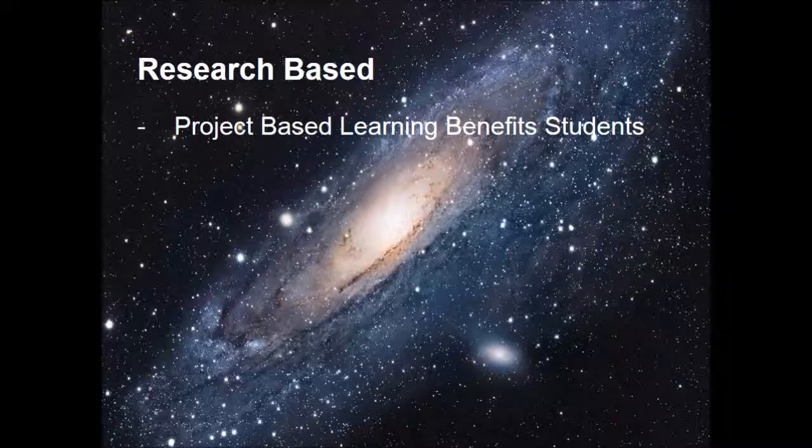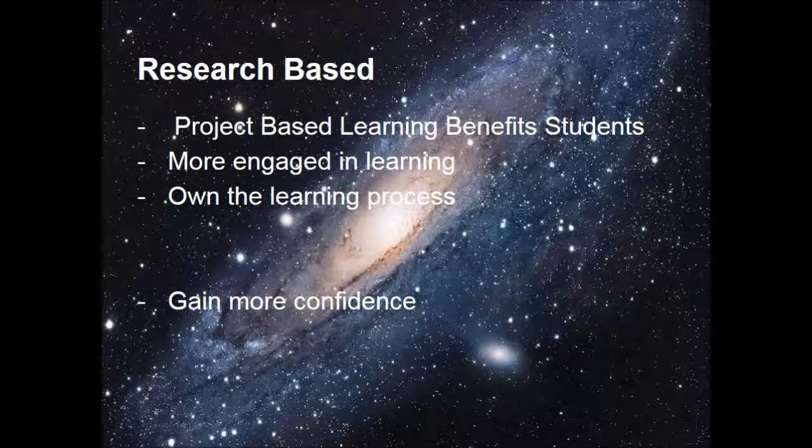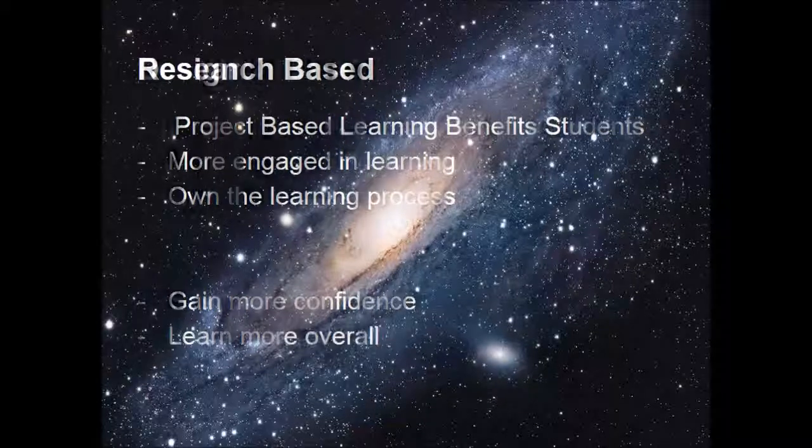What we did learn is that students in a project-based learning environment are more engaged, and they take ownership for the entire learning process. We've seen this in our experience with our Classroom to Outer Space. In addition, we had read that the more students have opportunity to use multidisciplinary learning, they gain more confidence overall than in a single disciplinary project-based course.